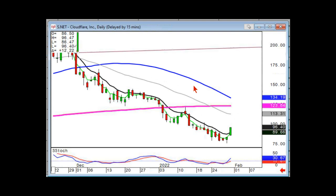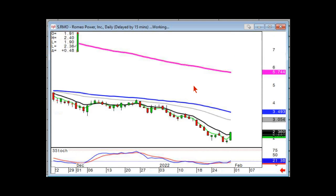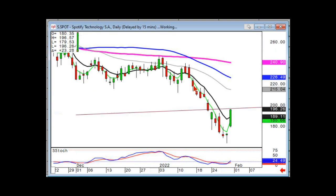Net, you could buy this one. Romeo, you can buy this one. Spotify, we did with that gap up, you could buy that one on positive trading.